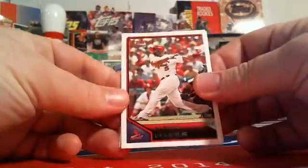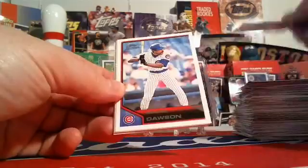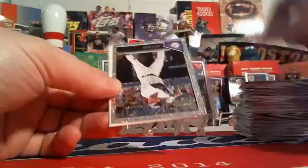Prince Albert for the Cardinals. Jaime Garcia and Laser Show. Last pack, guys. Rookie of Brent Morel, White Sox. Honus Wagner, Hawk, Andre Dawson. Carlton Fisk. And woo, there's a nice one to end the break.